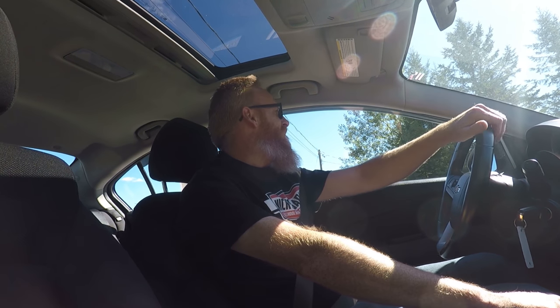So now we're going to do a quick acceleration through the gears. Whoops. Again, definitely not overburdened with power. But probably the smoothest shifting vehicle I've ever driven. And probably my favorite part of any newer vehicle is the satellite radio, which you get free for 90 days.